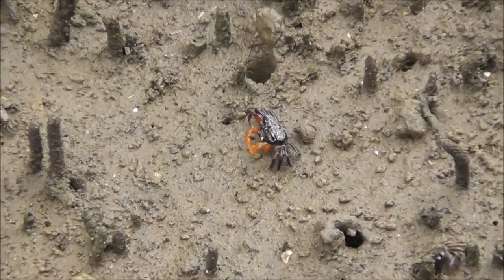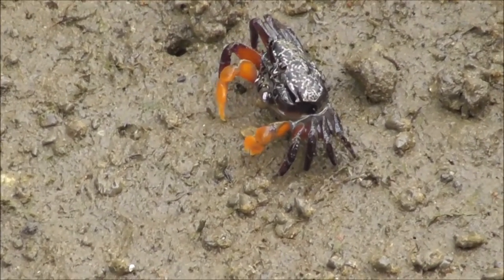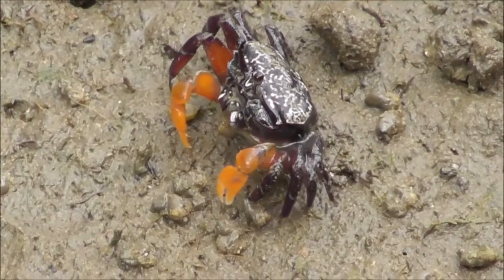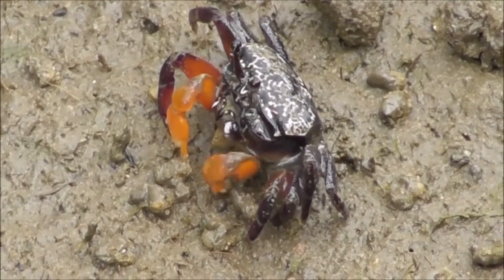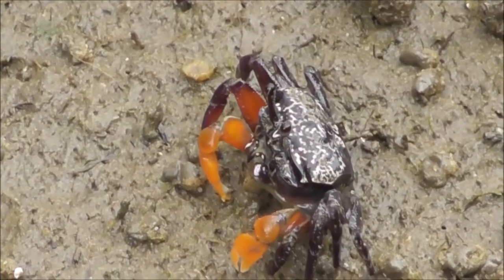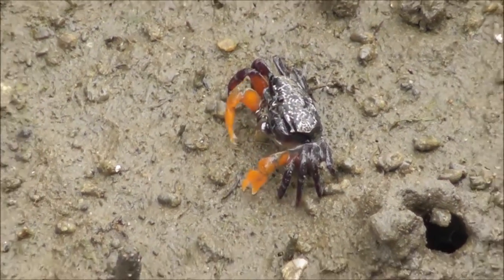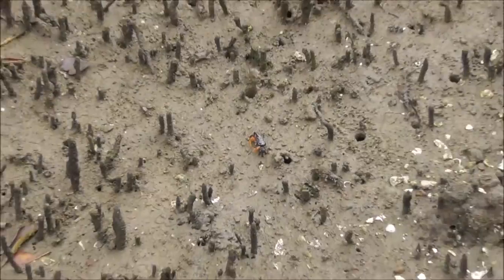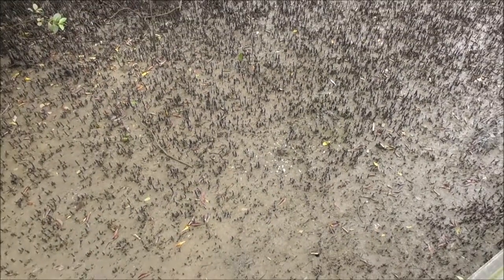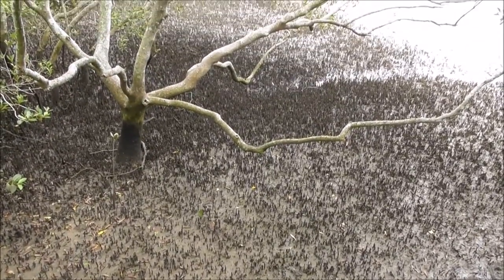This is quite a colourful looking crab. It's got bright orange claws that he's feeding with, and sort of a shimmering shell. Just happily feeding away there. Deceptive actually, because size wise, that crab is about the size of my thumb, so it's very small. Yeah, happily feeding along on the edge of the mangrove swamp.